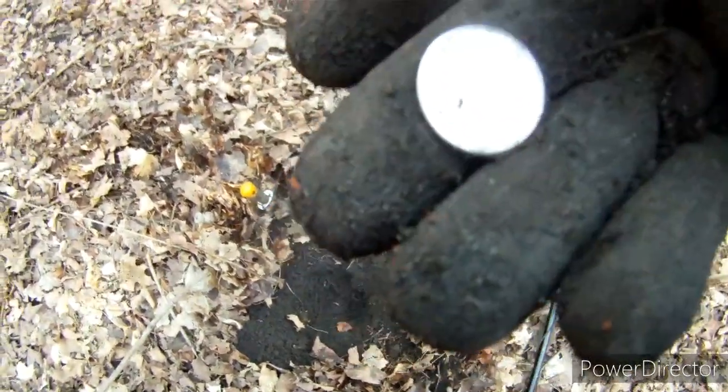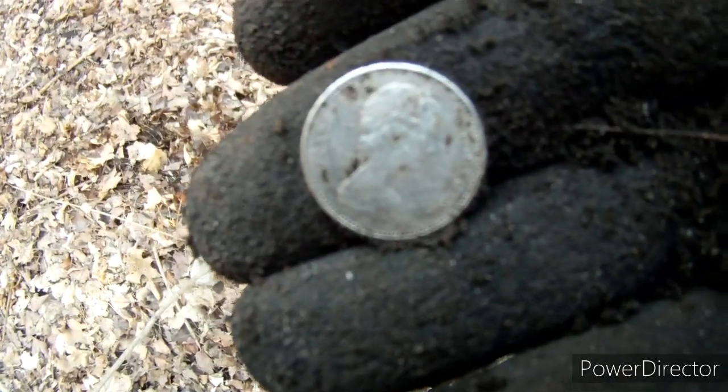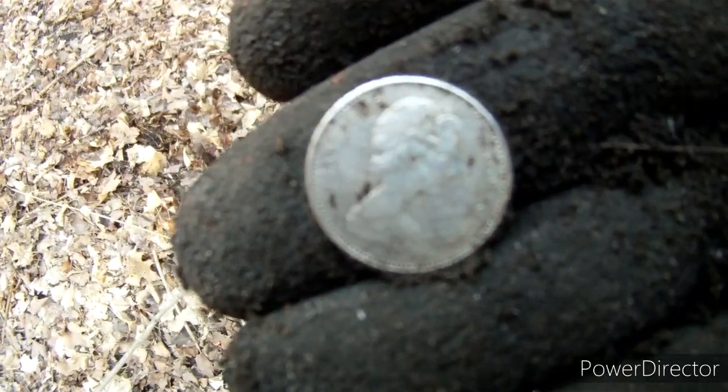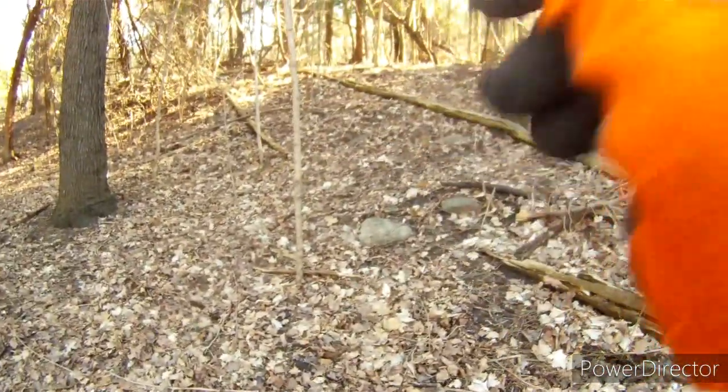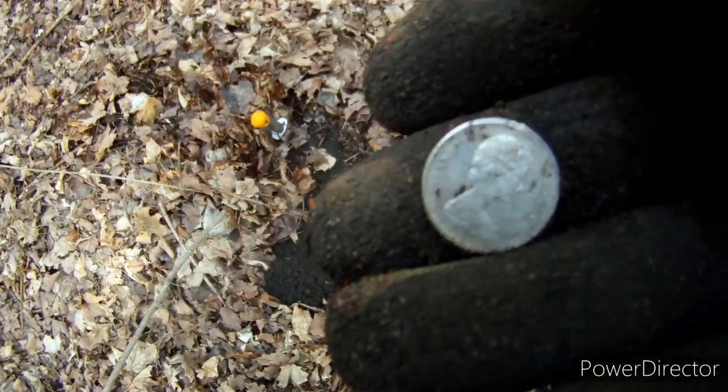The Centennial quarter, silver quarter, and the Centennial silver dime in the same hunt. Actually, that was the last silver I got, was the Centennial silver quarter. Man, and that was way back up there on the other side of that hill. That's crazy.